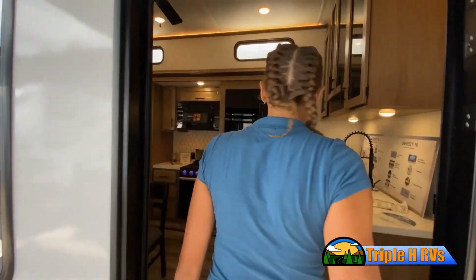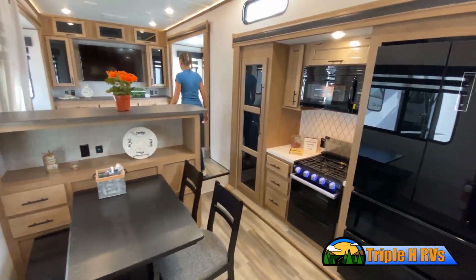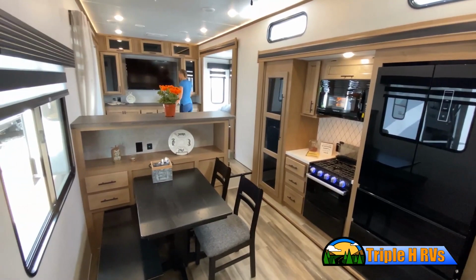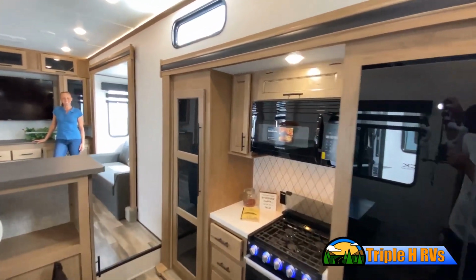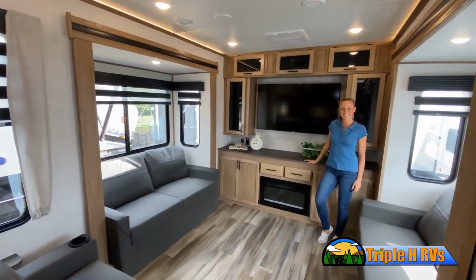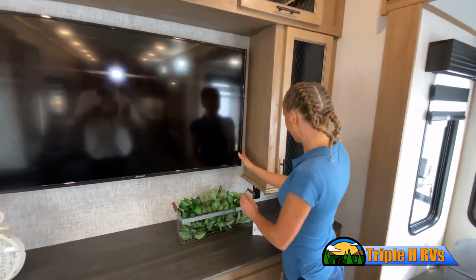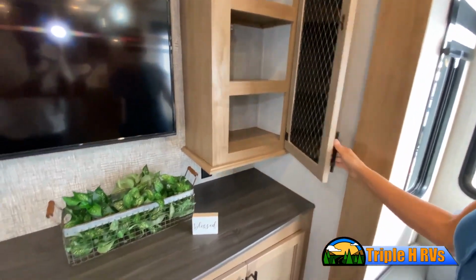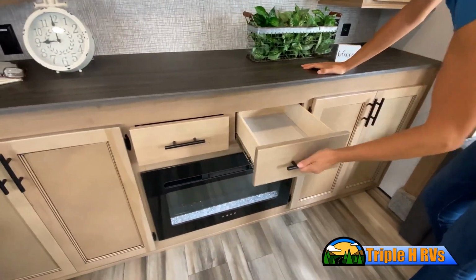Now, like a brochure, this video is only a representation of the manufacturer's floor plan. Just like a home, there are many variations of every RV made. Features, options, colors, fabrics, and other specifications may be different from one RV to the next. So, it's important to contact a team member at Triple H RVs for actual details about this floor plan.